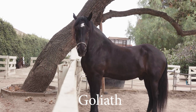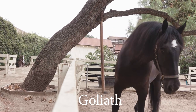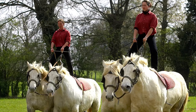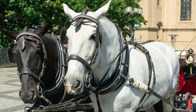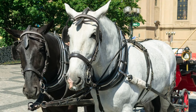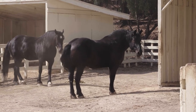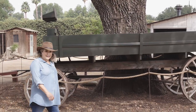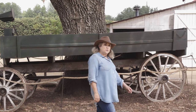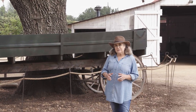Also quite strong, show horses tend to have higher knee action with a graceful style. They're used for equestrian vaulting performances, hitch and wagon competitions, and fancy carriages in the city. When you're looking at our Percheron horses, see if you can notice the difference. Goliath and Merlin don't pull wagons at the Adobe here today, so let's go someplace where Percherons do and see how they get hitched together as a team.